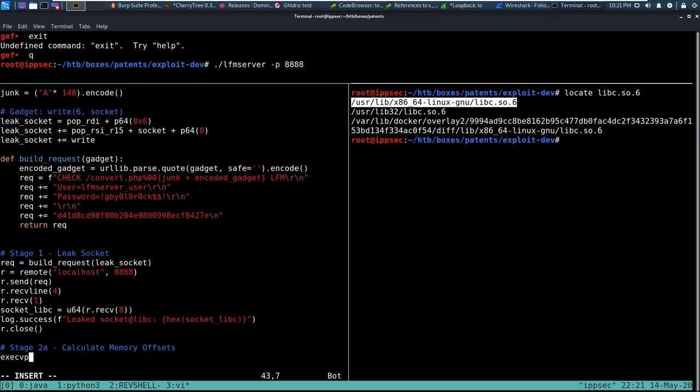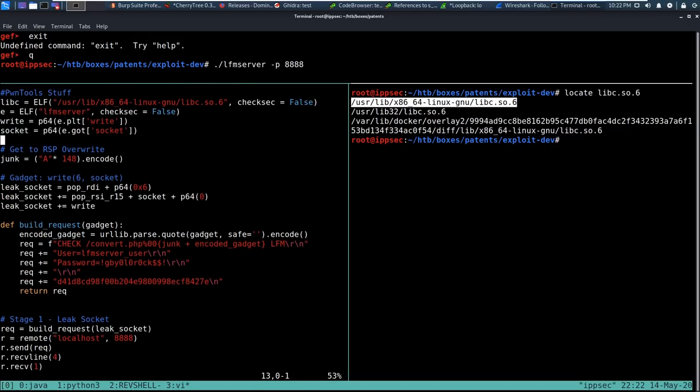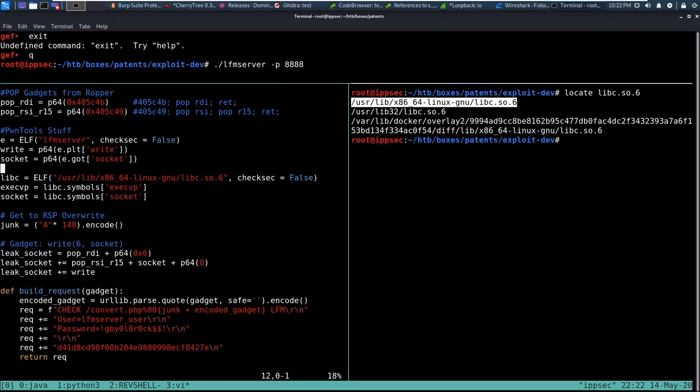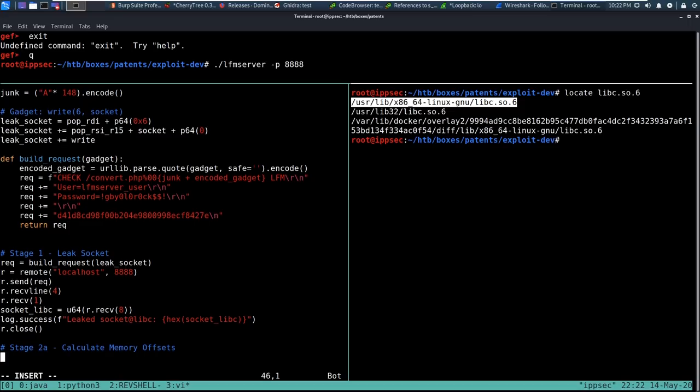And calculate differences will be, we'll do the exec call, execvp, libc.symbols, execvp, and we'll do socket. And we can move these up as well. There we go. So now that we have those, we can do rebase is equal to socket minus execvp. Right? I wish I didn't move everything up now so I could see it.